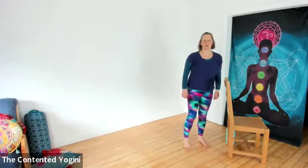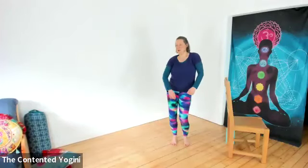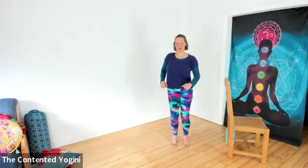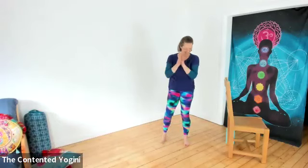When you come to that upright position, just giving your shoulders a few rolls, maybe just wiggling anything that needs wiggling, which hopefully is not too many things, but also lots of things.